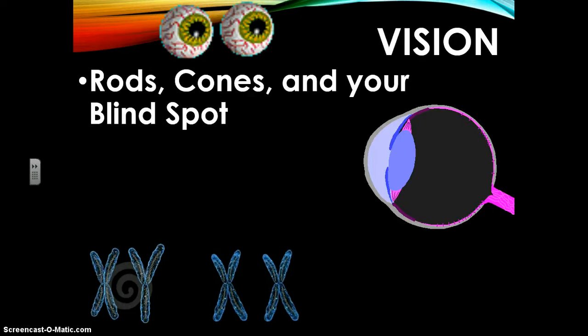One thing we need to talk about as far as vision, first of all, is how important it is. Experts estimate that of all the things we take in through all of our senses on a day-to-day basis, about 80% comes in through your eyes. The light that comes in goes back and focuses or lands on the retina.